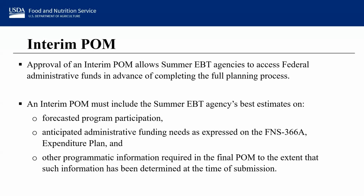An interim POM must include the summer EBT agency's best estimates on forecasted program participation, anticipated administrative funding needs as expressed on the FNS 366A expenditure plan, and other programmatic information required in the final POM to the extent that such information has been determined at the time of submission. Now, on the next slide, we'll talk about the final POM.